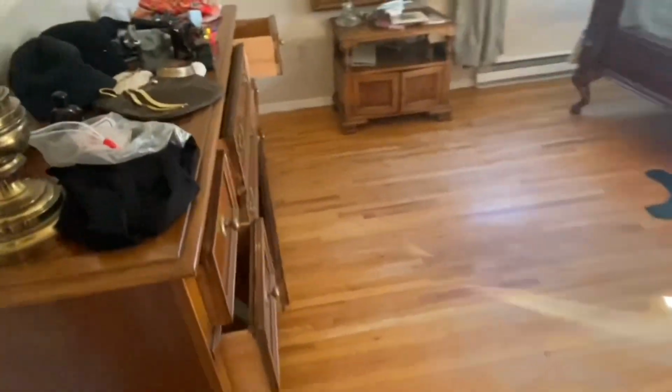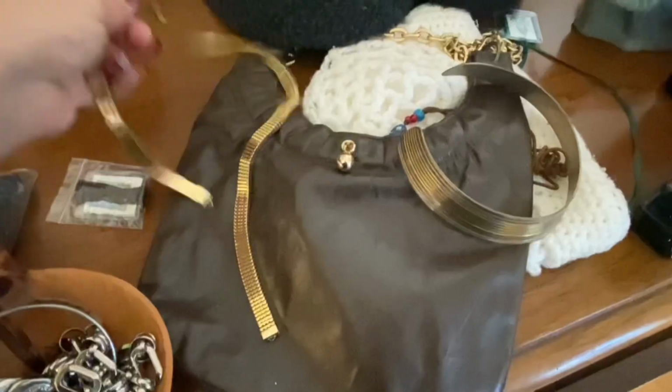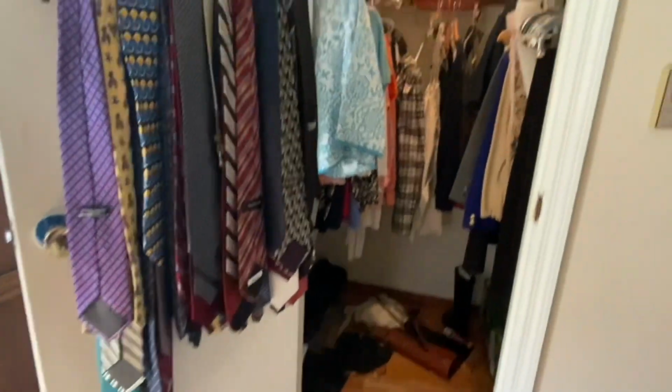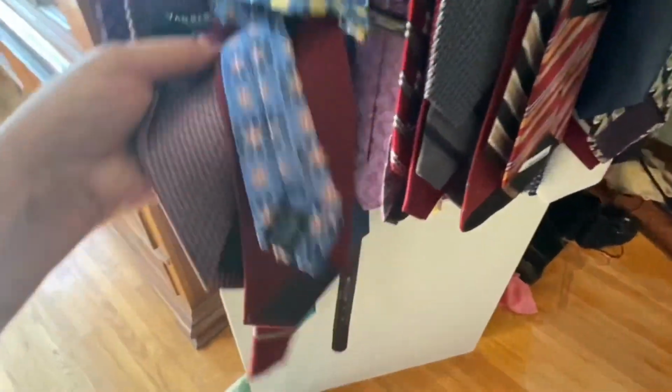Here's another bedroom. Just looking for designer brands. Those were just Liz Claiborne. I love that rug. It was very cool. I looked through those ties, but I didn't see any real luxury designer brands, so I passed on all of those. I peeked through the closet, but there was nothing good. I even looked through the shoes. They had a couple pairs of Coach loafers, but they were really beat up.